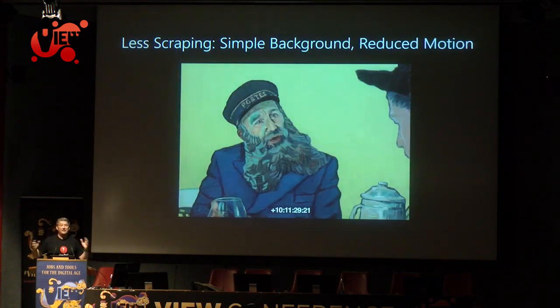So, of course, not all scenes were equally complicated. Sometimes a scene like this conversation between the postman and his son taking place at the Yellow Cafe, the Cafe Terrace, has a simple solid color background and he's just moving a little bit. So there's not too much scraping involved.